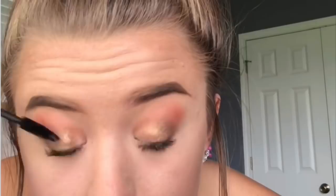So after the first coat, I'm just gonna curl my eyelashes again and get them ready for the second coat of mascara. After putting mascara and everything on, I decided that I wanted to put eyeshadow on my bottom lash line, so I decided to go in with the light orange color and put it on the bottom.